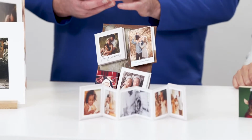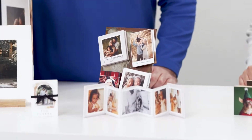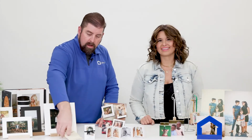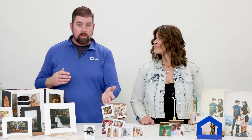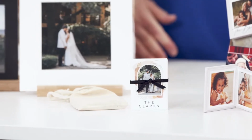Yeah, for sure. So recently we just added this cute little black bow that you can add to your mini books, as well as this awesome little kind of oatmeal colored bag. It just really gives it a nice high-end kind of boutique feel. Now when you do order these, they come in a set of 3. Correct. Yeah. In the studio, I always gave the client 2.